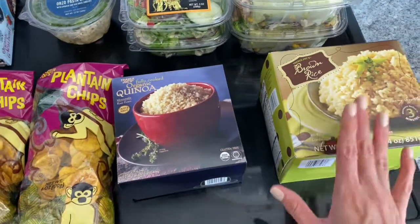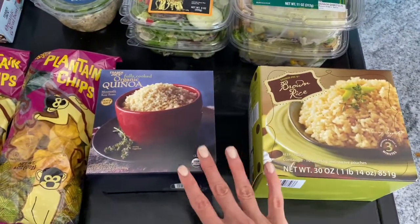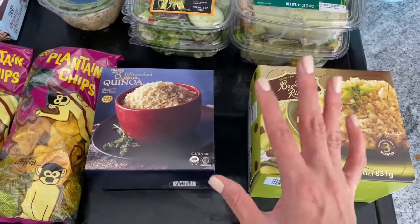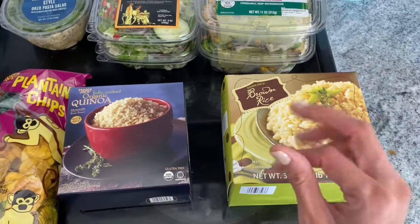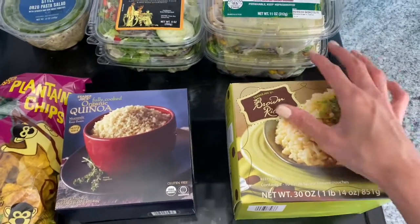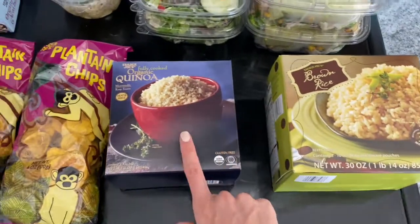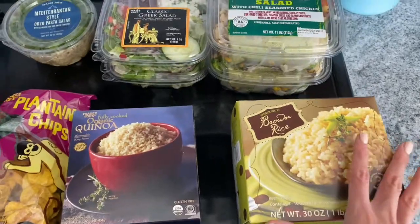Always gotta get their frozen rice and quinoa when I go. These are just perfect to cook with any dinners. You literally pop in the microwave for 3 minutes, good to go. It's so much easier than boiling rice. So I always get the brown rice and quinoa. The rice medley is also really good. They're just perfect and easy.